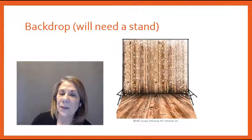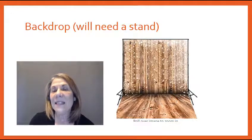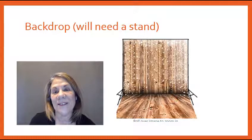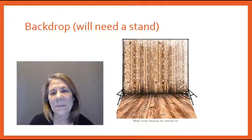Now, this particular backdrop, I just wanted to show you how you can get something different. This one only ran like $15, and you want to get like a 5x7. I ended up buying one way too big because I was like, I don't know how big to buy it. A 5x7 is plenty big enough.